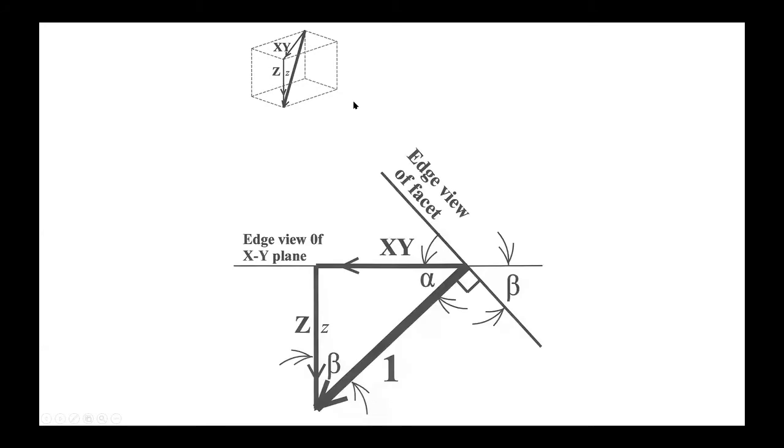If you start here and you look at what that is, you are looking at the edge view of the facet, the normal vector, the XY vector, and the Z vector. So what this is, edge view of the XY plane, edge view of the facet, it's the angle. It's got to do with this angle beta, which is the angle of the facet to the horizontal XY plane. And in fact, by definition, this Z vector's magnitude is the cosine of beta. So what that means is that you can find out beta. And here's what beta is. It's the arc cosine of Z.